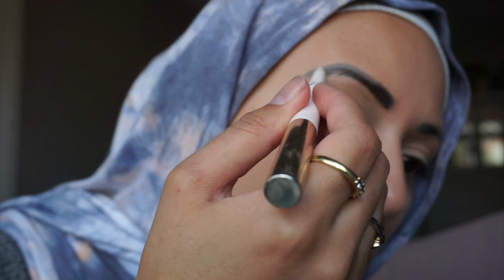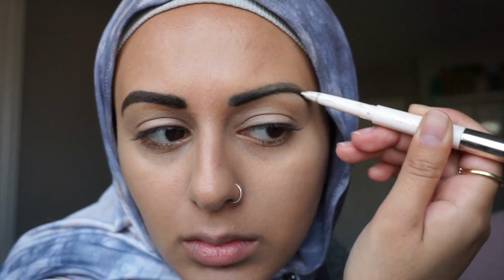Then I'm going to use my Rare Beauty eyebrow pencil, and this one is in the shade Brow Harmony Deep Brown. And look at the difference that eyebrows make. Oh my goodness. Hello, brows. In case you're wondering, I do tint my brows. That's why they're a little bit stained prior to applying the pencil.